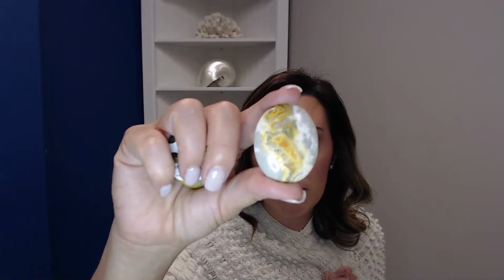And this one's a little bit lighter in color. And then there's this one right here. These are tumbled ones. And the tumbled ones, how much are they? $29.99. So the tumbled ones are $29.99 as well.